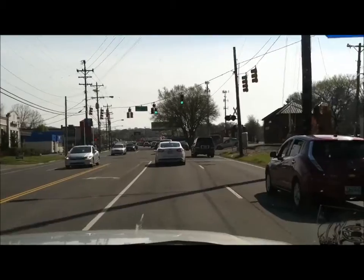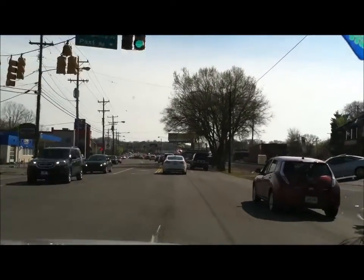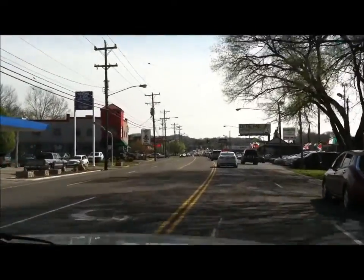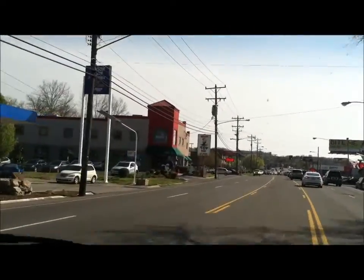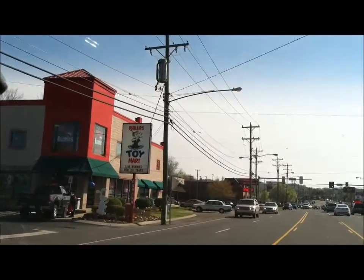This is about a block and a half away. Approaching to the left is Phillips Toy Mart, and as I've said before, it's probably the greatest toy store in Nashville, if not the state of Tennessee. And here we are turning into the parking lot.